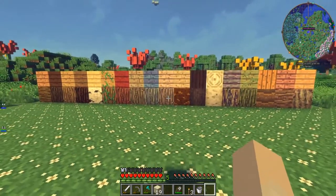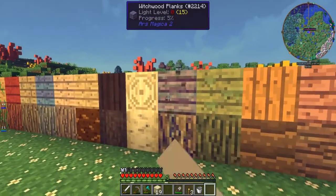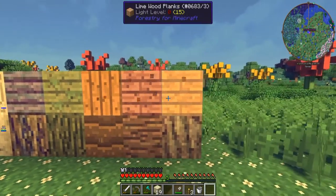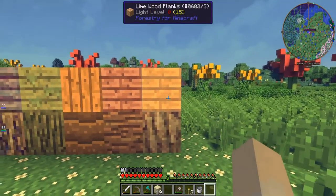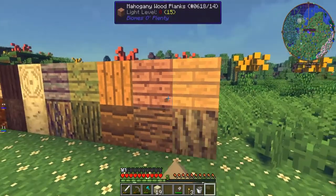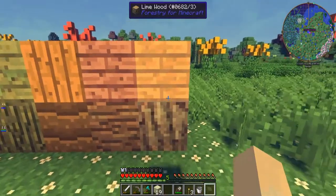Also, this wall might look familiar, but I think we stopped at this witchwood last time. And these new ones have been added since the last episode. So we've got willow wood, palm wood, mahogany wood, and lime wood, which I really, really like the mahogany and the lime. I think those are really pretty. And the lime one is actually a forestry plank.